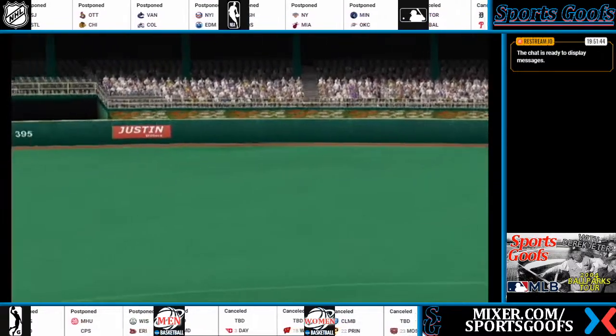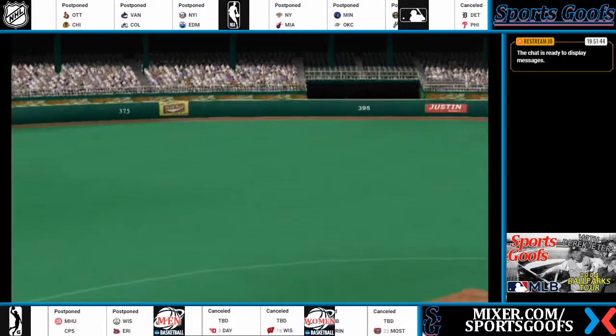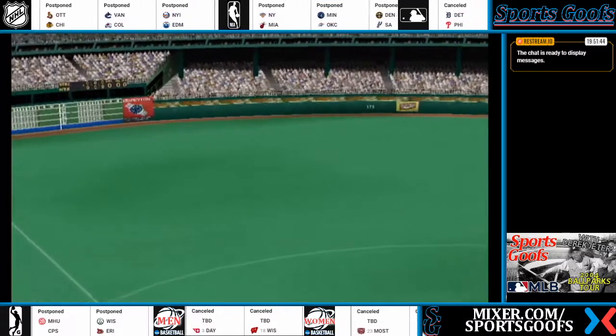They had a flower bed? I guess. Or a fake flower bed, I'm assuming?